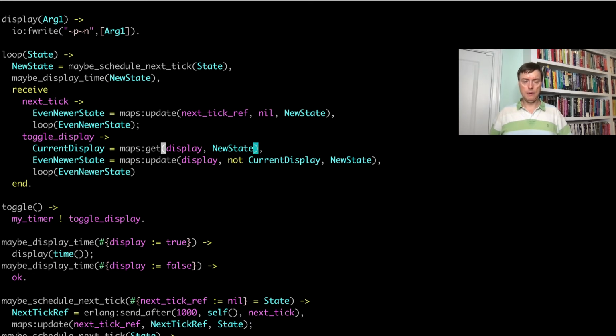So first it will get the value of display inside the state that we're passing around, and that will be the current display value. We will then flip it. So if current display is true, not current display will be false. Or if current display is false, then not current display will be true. And so here we're updating the state, the display key inside the state, basically flipping the current display from true to false or false to true. And then we're looping again. So if I say toggle display, that will flip the value of the display key to be either true or false. So again, that's triggered through the user function toggle.